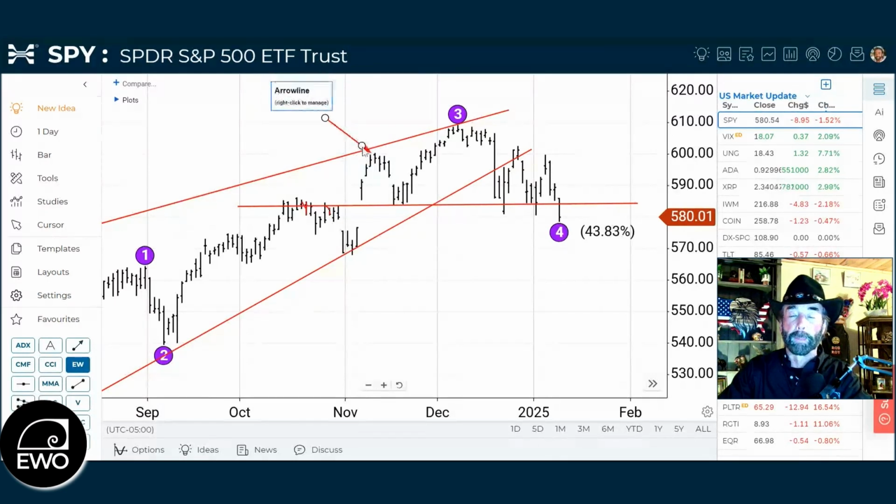You can see that that's the potential left shoulder, the head, and then the right shoulder here, both of those two shoulder highs right around 600. And then we came down to what would have been the neckline, or could still be the neckline, and we bounced again. It's not the typical head and shoulders pattern where you just finish the right shoulder, you come down to the neckline and then break it and go lower.